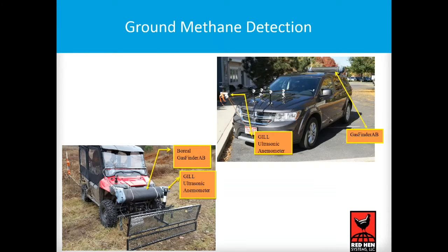And then here we've got a vehicle in the upper right corner of the slide, and we've got a utility terrain vehicle in the lower left of the slide. So we can mount the Boreal to a vehicle or to a UTV, as well as other sensors, and then we can run color video, we can run IR cameras, and we can do all this from the ground as well. It's typically the most efficient to do it flying, but this is just to let you know that we do have other options available.